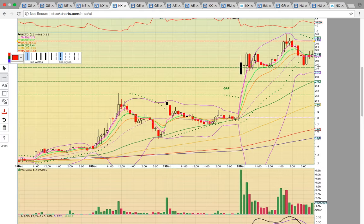A drop below 280 would be a big red flag. That was the low support today, and if it did drop below 280, it could pull back and fill the gap. There's a gap between high of day on the 19th and low of day on the 20th, and so the space here represents the gap, and a drop down here to about 221, 222 or so, that would fill the gap, and so that is the downside risk.